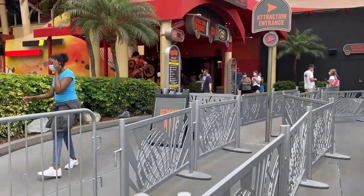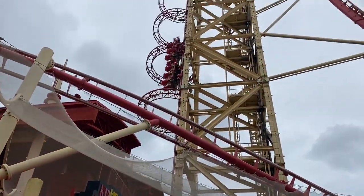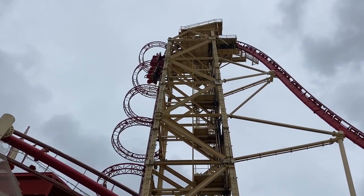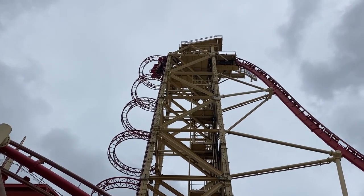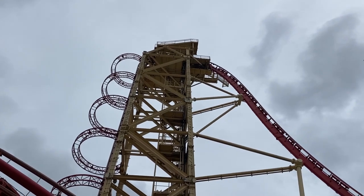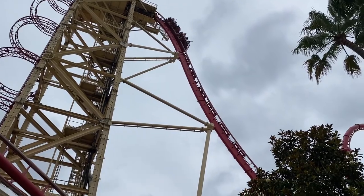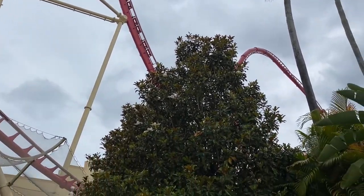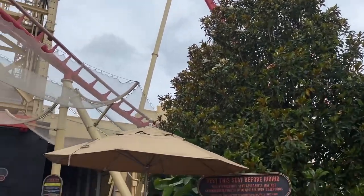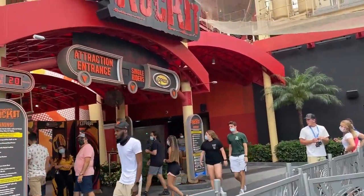Rip Ride Rocket is one of the most intense roller coasters at Universal Orlando. You're not even allowed to bring in your cell phone or anything in your pocket. You have to go through a metal detector. Oh my gosh, that part at the top is so stressful. But what's cool about Rip Ride Rocket is that you get to select your soundtrack. There are dozens of different songs to listen to, and it blares in your speakers like Rock and Roller Coaster, but you have a choice. All right, here we go.